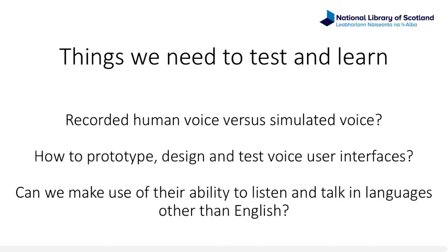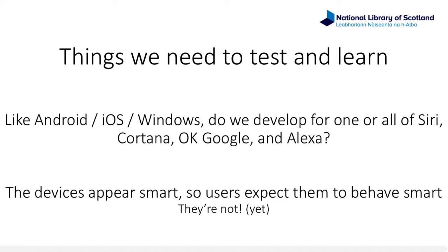Discovery, what happens if you ask what papers are there about tidal power and Alexa comes back, here's search result 1 of 15 million. It's not going to be much use. So it's working out how we can do that type of thing instead. The sort of things we need to learn, should we have recorded human voices responding instead of the simulated voice? How do we actually prototype and design voice user interfaces? It's quite a different skill. And then could we, for example, make use of their ability to understand and speak back in different languages, in non-English languages? Do we develop for all the different platforms? A bit like when we're developing mobiles, do we do both for Apple and Android?